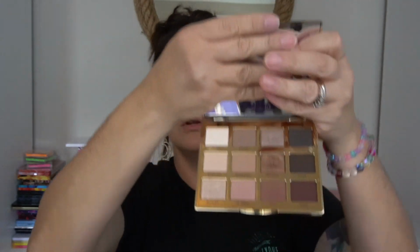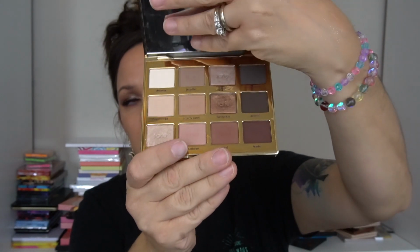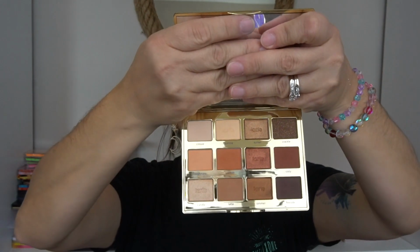Here's the Tartelette in Bloom. So this is the In Bloom. So there's that one. I have the original Tartelette. So nice pale. You know, and I look at these and I kind of think of those Milani palettes. I'm like, see, it's like a repeat. And then there was the Toasted palette. And they were pretty. They were nice.